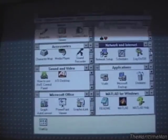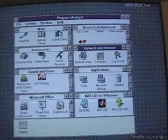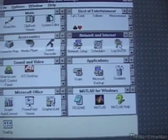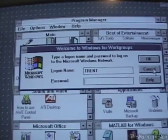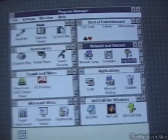Alright, so I'm here on the ThinkPad, and I have the Turbo 486 connected to the Ethernet port, and nothing comes up. Well, the reason nothing comes up is I haven't logged on to the network. Indeed, unlike newer versions of Windows, in Windows 3.1 you can start up the computer and start Windows without actually logging on to the network, and you can see we have this log on off button. Well, if I click that, a dialog comes up. And I have my username Trent, and I just have to type a password. And there, I am now logged on, and in a few seconds it should show up on the ThinkPad here. And yeah, I think that's pretty cool.